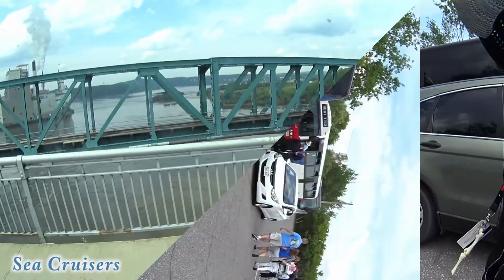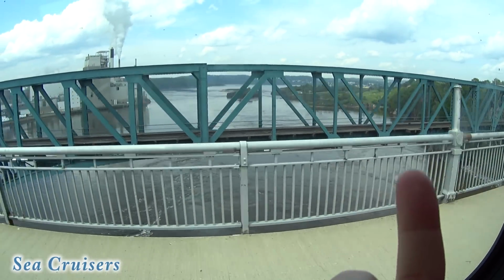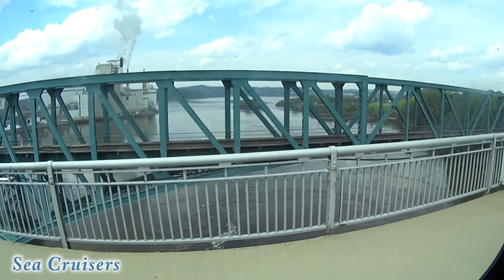Oh, it's awesome. He said they built multiple bridges here, and they were suspension bridges, and both of them got hit by lightning. These two have been here since they replaced them.